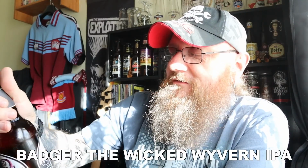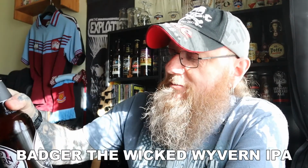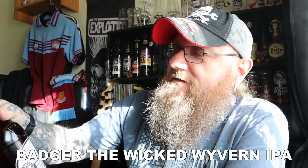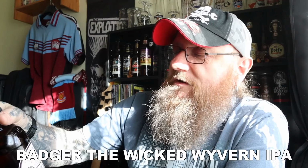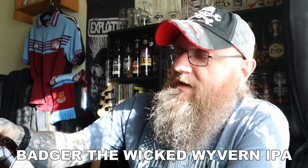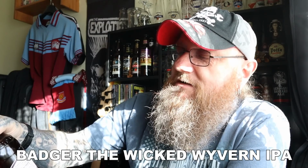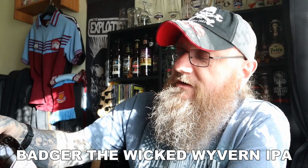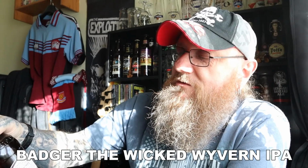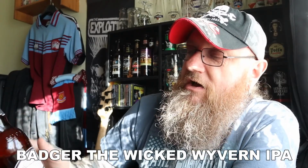This is a 500ml bottle, and the beer is coming in at 5% ABV. It's their attempt at a West Coast IPA, and the spiel on the back says this refreshing West Coast style IPA is brewed with Amarillo, Cascade, and Mosaic hops, which deliver a citrus aroma of zesty grapefruit, a bitter hop character, and a dry hop finish. Yeah, that's a perfect description.